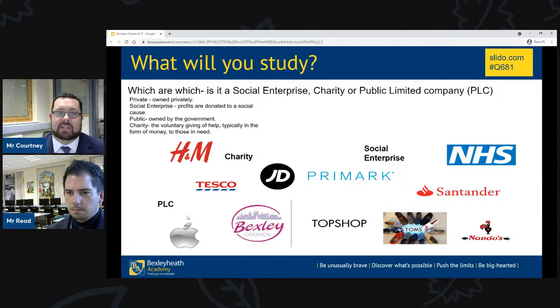You then have other businesses, such as social enterprises, where they are donating money to a special cause. So you might think along the lines of Bexley Council, or talking about a charity shop. They're all there to sort of help good causes in that area.